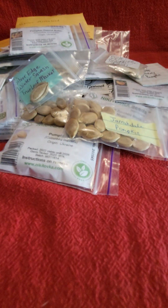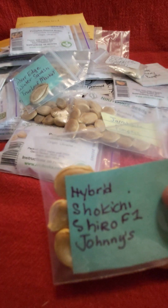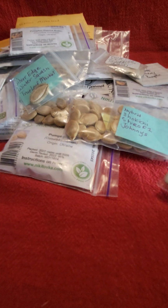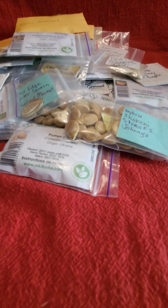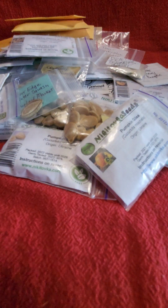The Cinderella style pumpkin. And I'm almost to the end here. Shokichi Shiro F1. So it's either going to be a squash or a pumpkin, and it remains to be seen because I don't know what it is. Nanticoke Breeders Mixed Squash. That's cool. Gilia Pumpkin. That is a pumpkin. Thelma Sanders Sweet Potato Squash. Our new dog is being a trip. Butternut Squash.